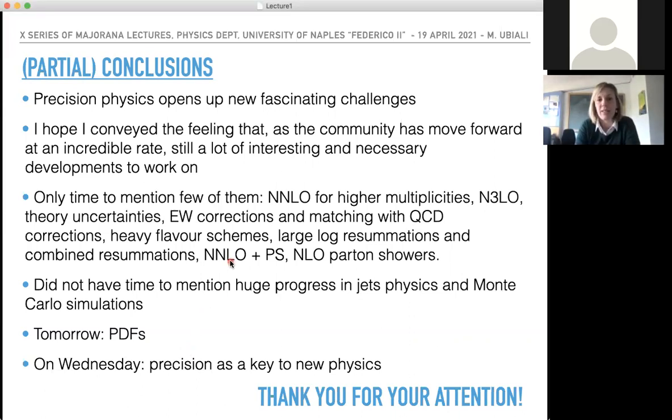So the next-to-next-to-leading order for higher multiplicity, the next-to-next-to-next-to-leading order, theory uncertainty, electroweak corrections and matching with QCD corrections, heavy flavor schemes, large log resummations, next-to-next-to-leading order plus parton shower, and NLL parton shower, but I'm sure there is much more than what I had time to mention today.